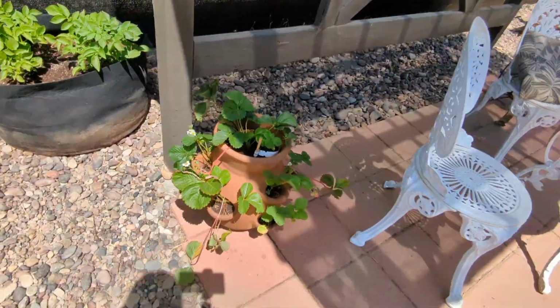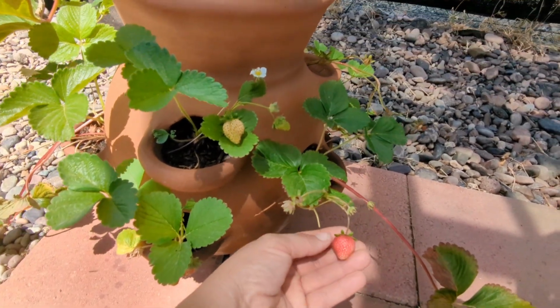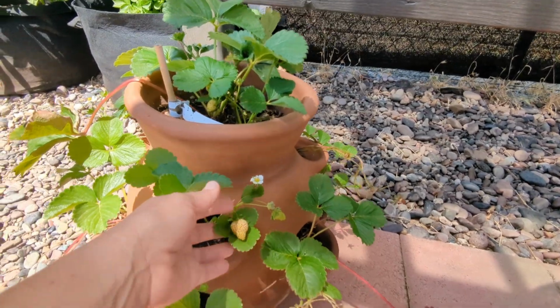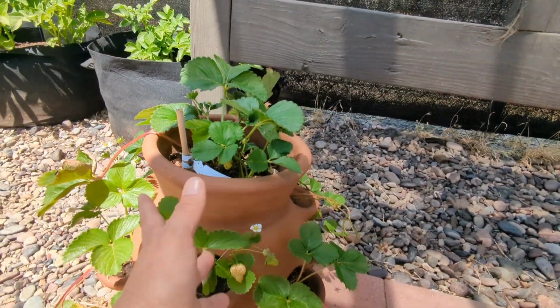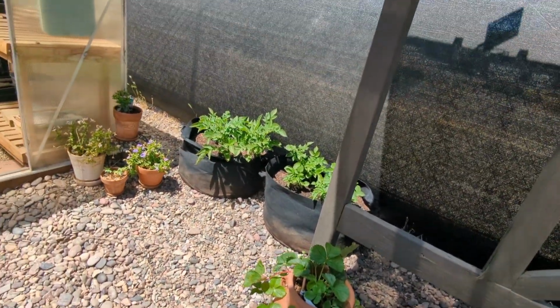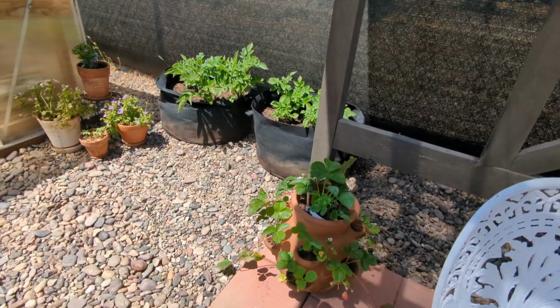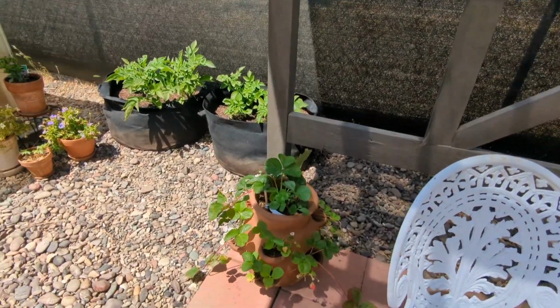My strawberries, loving my strawberries. Come out here and get snacks every day. This one is almost ready. Probably another day, it'll be good. It just is growing like crazy. So yeah, love this pot. If you want a small little spot to add some strawberries to your little patio or garden, get a strawberry pot. The old-fashioned strawberry pots, they work great.